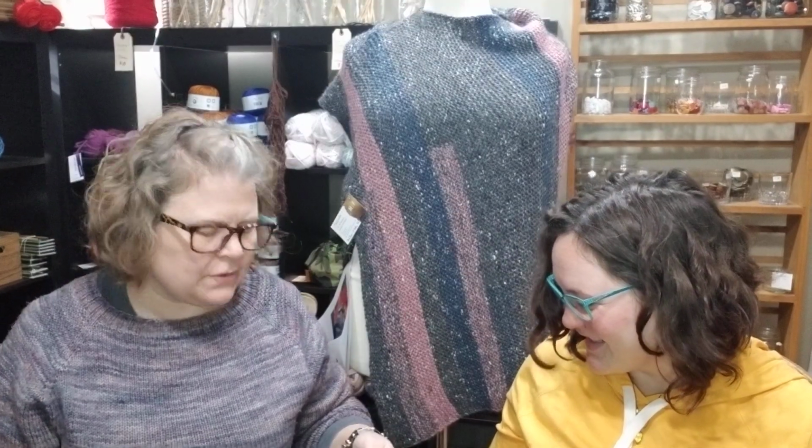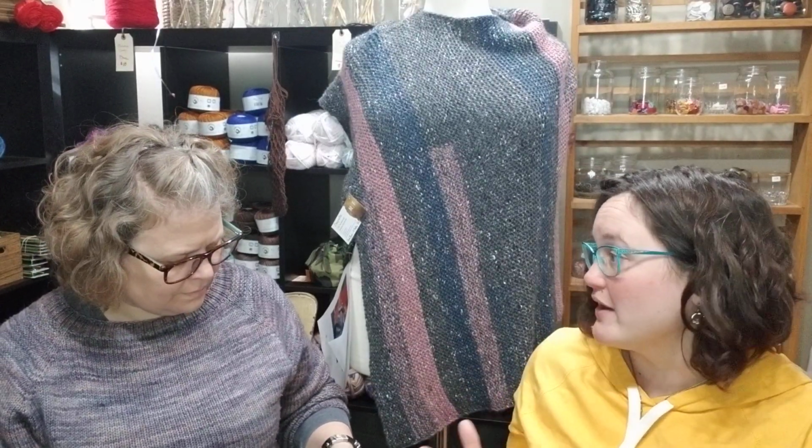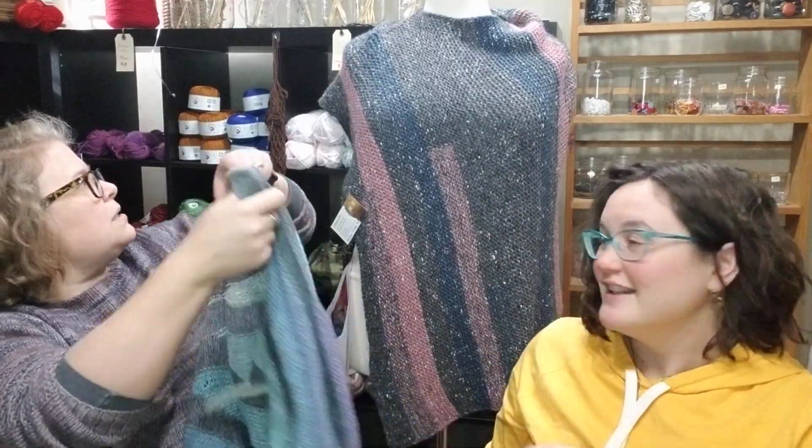I literally just pulled this off a blocking table this morning. Oh, it's so lovely. And I think it's a great piece if people are interested in trying out the technique, and then you can come and see how it happens over the shawl. And I can give you a hand too, because now I've done it. For sure. I think that was good. Here, I'll take this.